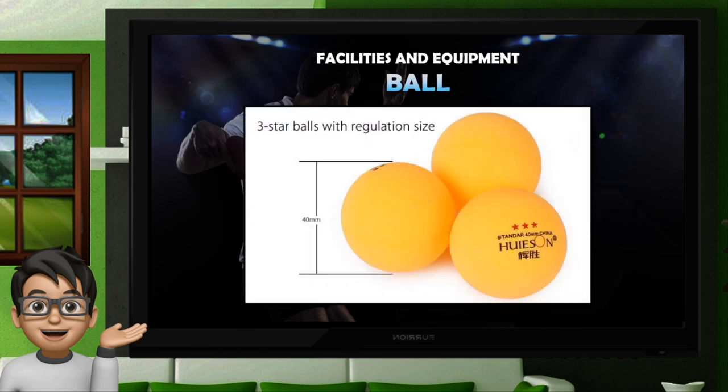Last is the table tennis ball. Table tennis balls or ping pong balls are spherical polymer balls fabricated specifically for the sport. Ping pong balls are colored as either white or orange depending on the table surface and game style. White balls are official tournament balls and pair well with blue and green tables, while orange balls are used for casual games as they are easier to see in most settings.